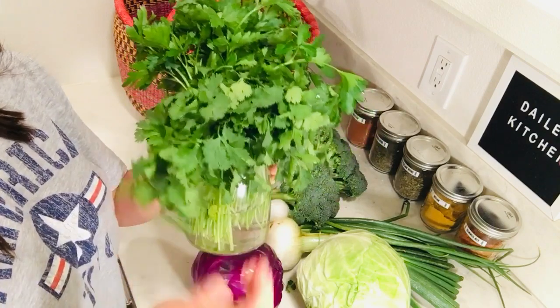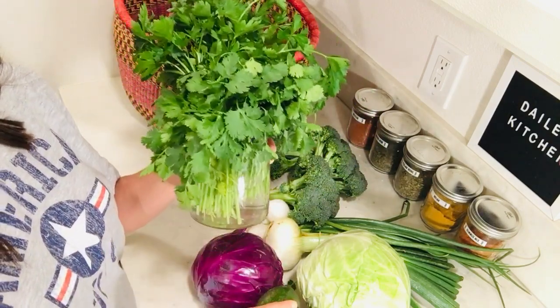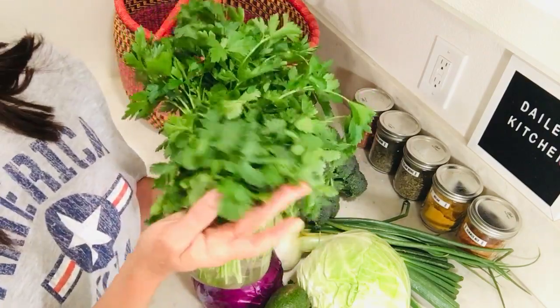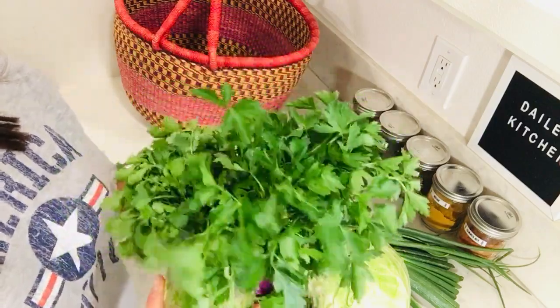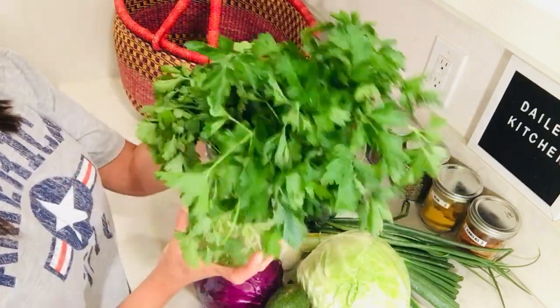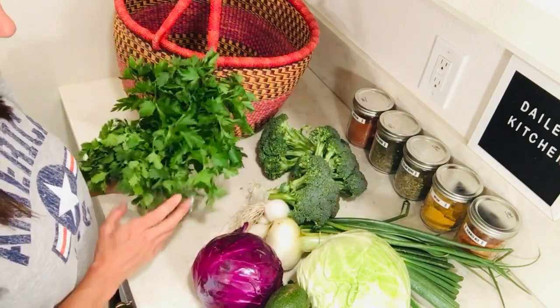And then cilantro is really good with the avocados for guacamole. It's also good with potatoes, any type of Mexican dish. You can make salsa with it. So yeah, those are 2 really great leafy greens. I think the cilantro was $1.50 for the bunch, and the parsley was also $1.50, so for $3, I have a whole bunch of fresh leafy greens.